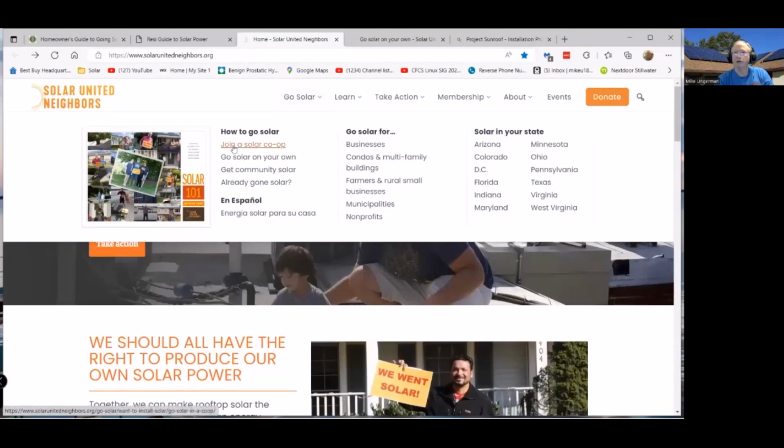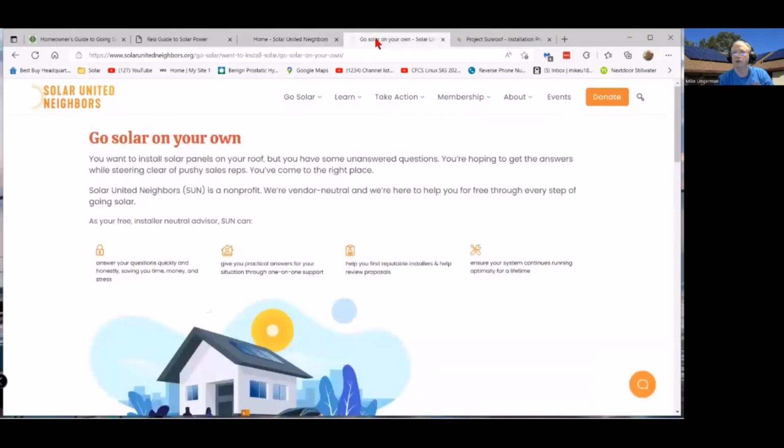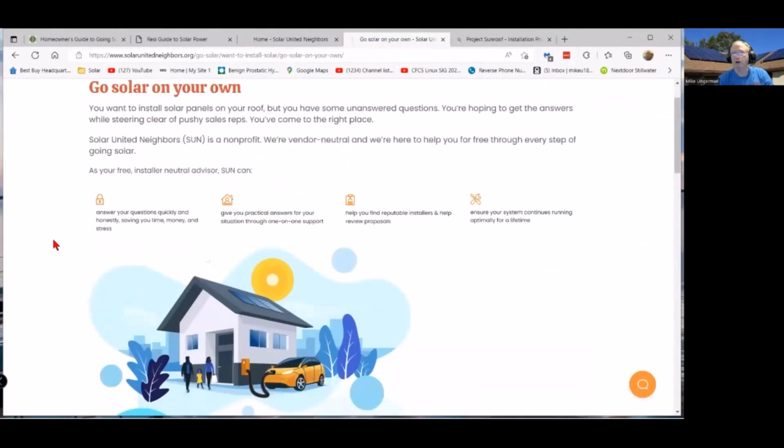And then they talk about joining a solar co-op and going solar on your own. So if you click Go Solar on Your Own, if you become a member, you can call them initially and get some help. They'll take donations and you can become a member. They'll answer your questions either by email or by telephone. They will assign a representative to answer one-on-one questions as you go through the process.